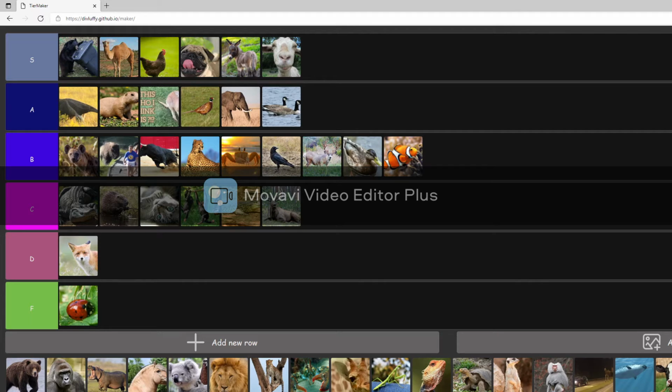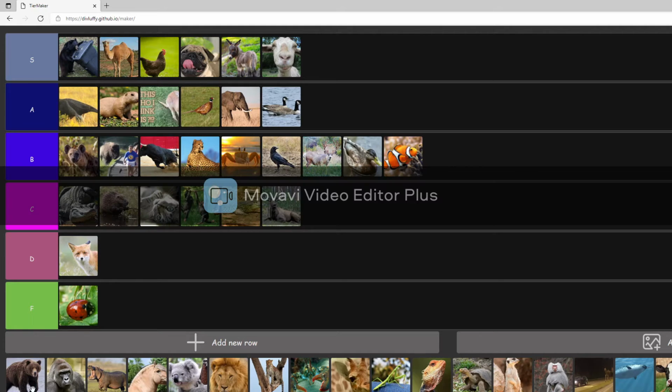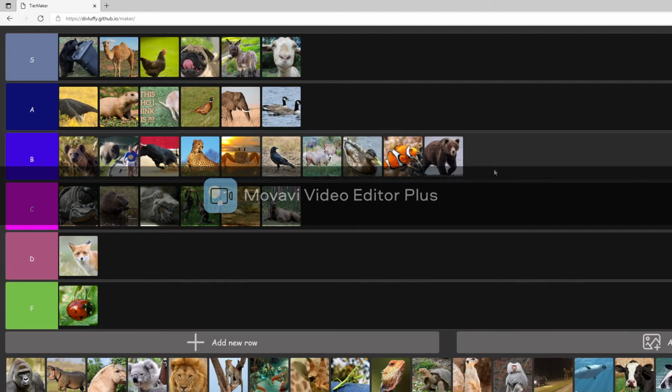All right. Next on our list, grizzly bear. Grizzly bear, not as good as black bear, and I'll tell you why. They haven't really adapted to live with humans, but mostly because they don't need to. They're just off in the middle of nowhere, eating salmon and stuff. For that, I'm putting them at B tier.